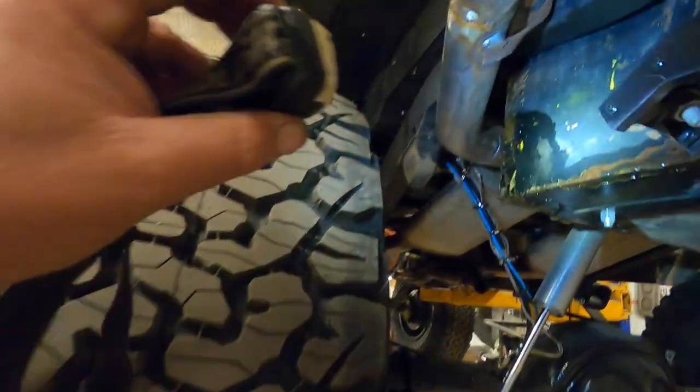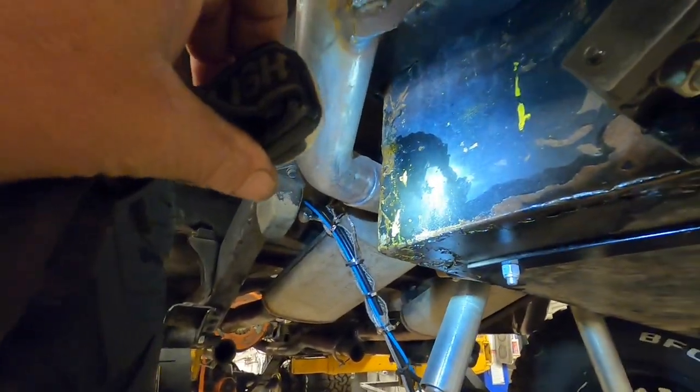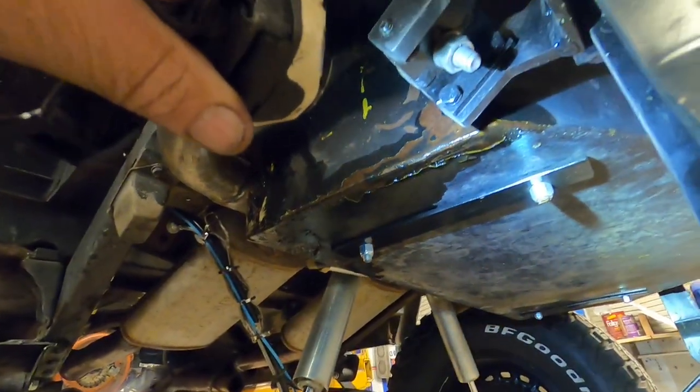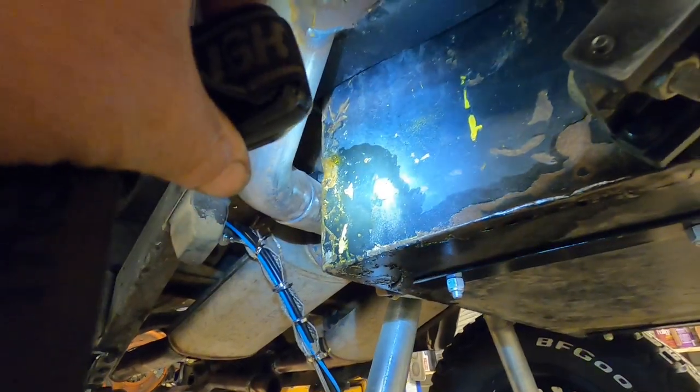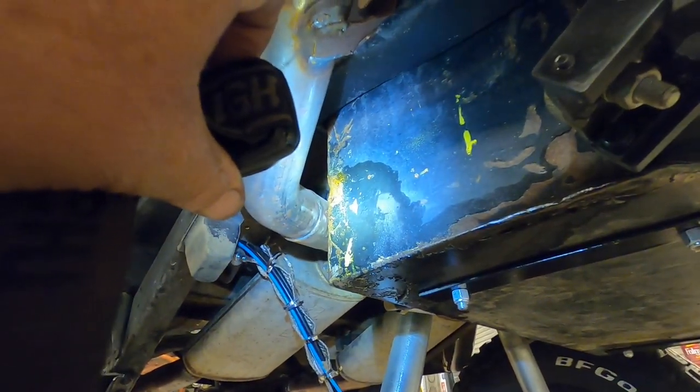Anyway. Oh yeah, and so I'm walking around this thing and of course you find stuff. Look at this. Now my gas tank has a hole in it. Right there. You can see it's leaking all the way down. All right, good Lord. So now I gotta drop the gas tank again. So now I gotta drain it, drop the gas tank again, flush it, and then re-weld the hole.